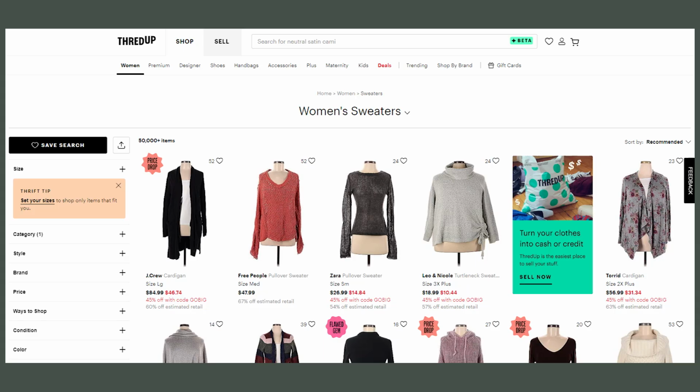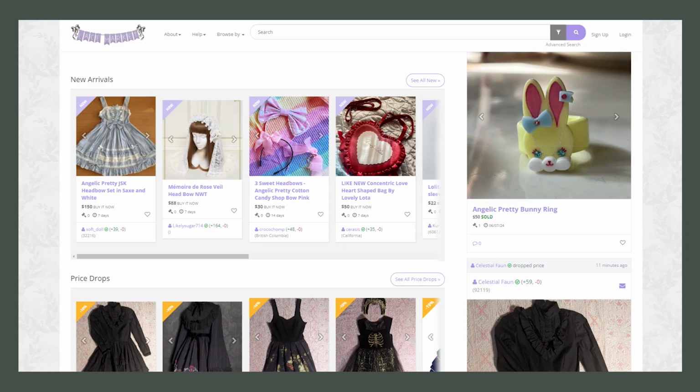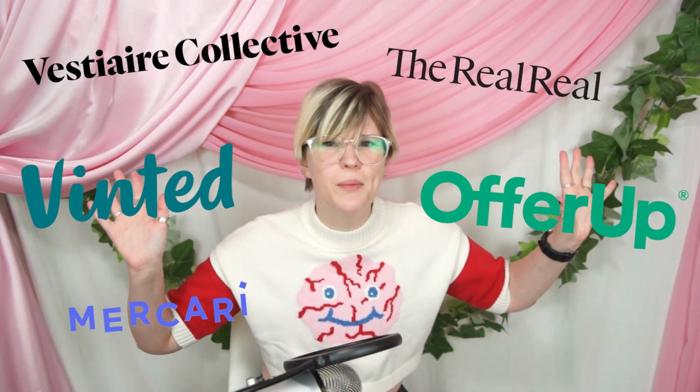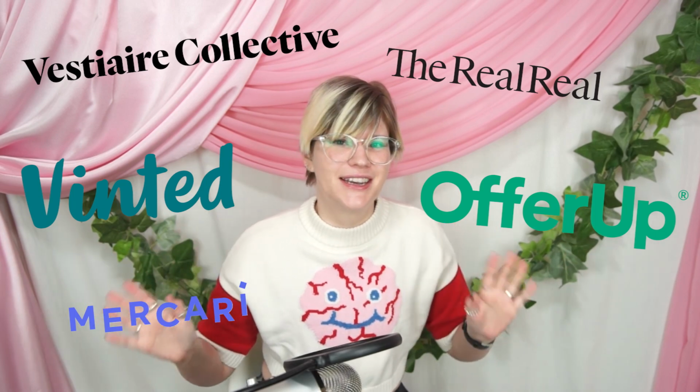And then of course there's ThredUp, which a lot of people in this community like, but I'm personally not as much of a fan of it because again, I just don't tend to find things that I like on there. For Lolita and J Fashions, there's also Lace Market, which is very old and very clunky, but it's still going strong. I also think Closet Child ships internationally now. Of course, it is based in Japan, so if you're from the US like me, it's going to be a very large shipping bill. Facebook Marketplace also exists. It's good for buying and selling locally. Of course, it does require you to use Facebook, but there are so many options when it comes to buying and selling secondhand items online.